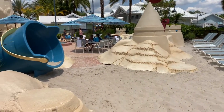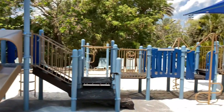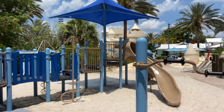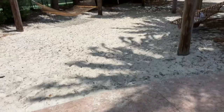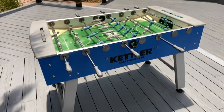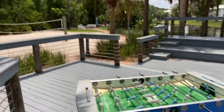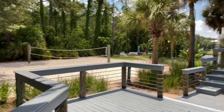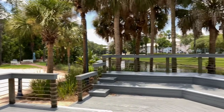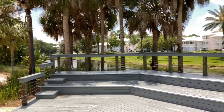Here's a playground located just on the back side of the sandcastle, pool, and sauna for the junior explorers. And here are some hammocks in the white sand beach area. You could even play a game of foosball, a game of volleyball, enjoy a cozy fire pit in the evenings and enjoy views of the Sasagula River waterway.